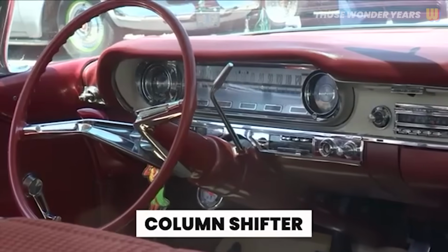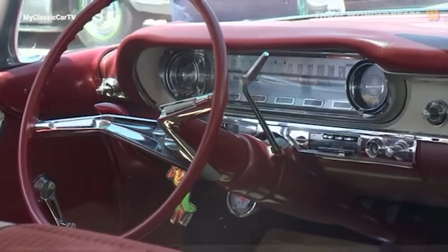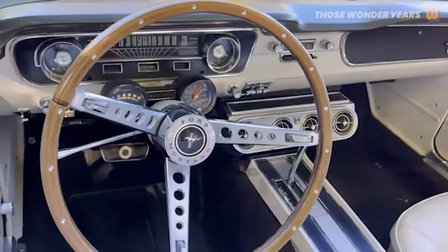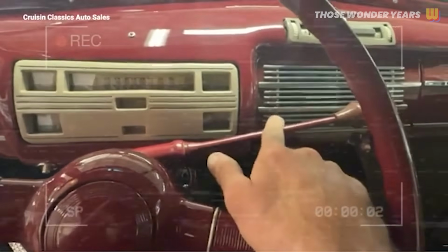Column shifters. If you've ever been in an older car and wondered what that lever sticking out from the steering column was, congratulations, you've encountered a column shifter. These curious contraptions were once a common sight, acting as the gear selector for automatic and manual transmissions alike.